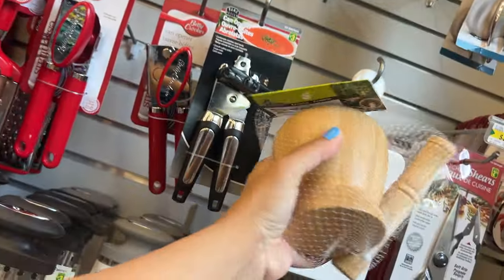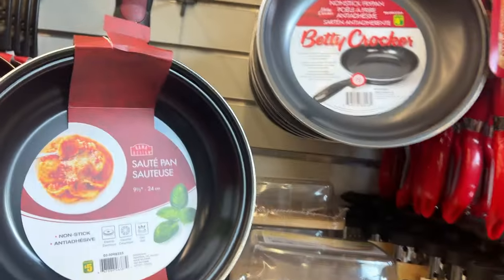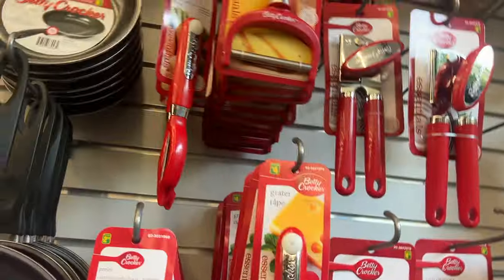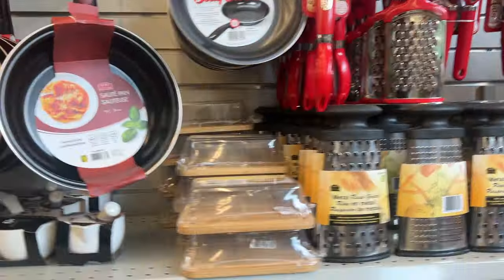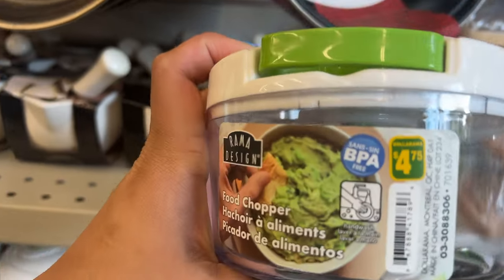oh, I need one of this because the one I had broke, and this is great for pounding garlic and ginger and all your Indian masalas. Peelers, two graters, everything is between $3 to $4, and this is actually quite good for chopping. So if you are coming from your home country, you don't need to really get this chopper.